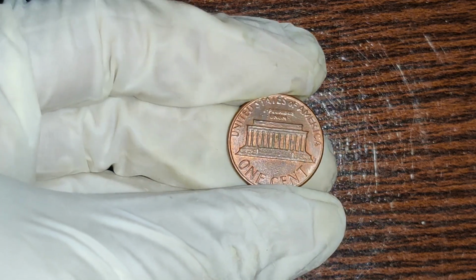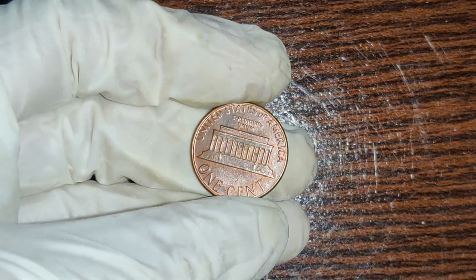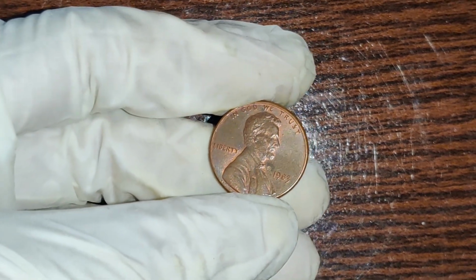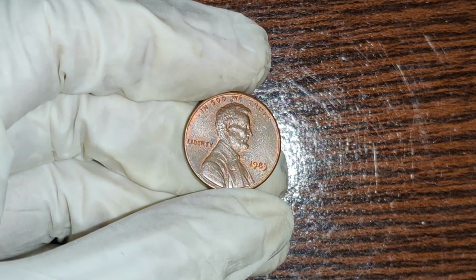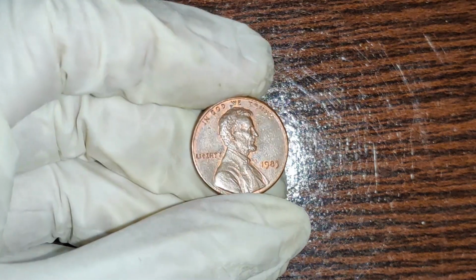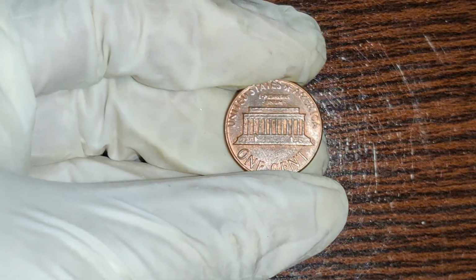Other valuable 1983 pennies. Aside from the copper error, there are other 1983 Lincoln penny varieties that hold significant value, including: 1. 1983 Double Die Reverse, DDR, penny. This error shows clear doubling in the letters on the reverse, particularly in the words 1 cent and E pluribus unum. 2. Off-center strikes.